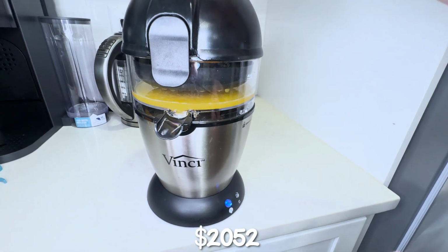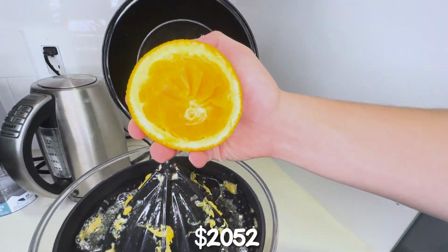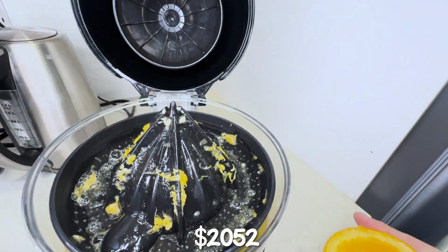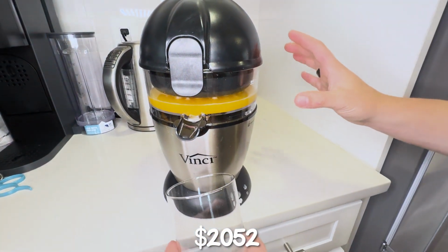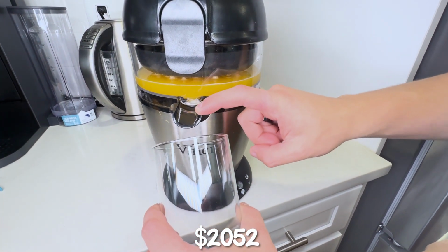And in about 15 seconds, that whole half of the orange right there is fully juiced. I mean, look at that. There is practically nothing left in this peel at all. A lot of the pulp was actually caught on top of here too. And we'll do one more half so you can see how much juice is actually made from one orange. And this is one orange in about 30 seconds of time. And this is how much fresh squeezed orange juice we get.